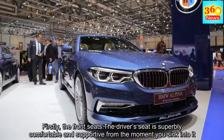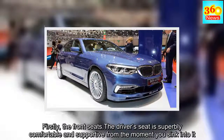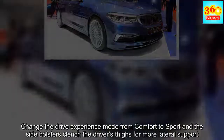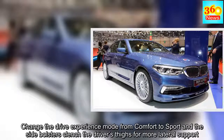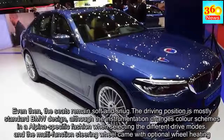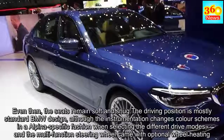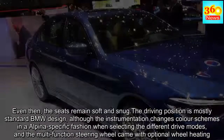Firstly, the front seats. The driver's seat is superbly comfortable and supportive from the moment you sink into it. Change the drive experience mode from comfort to sport, and the side bolsters clench the driver's thighs for more lateral support. Even then, the seats remain soft and snug. The driving position is mostly standard BMW design, although the instrumentation changes color schemes in an Alpina-specific fashion when selecting the different drive modes, and the multi-function steering wheel came with optional wheel heating.